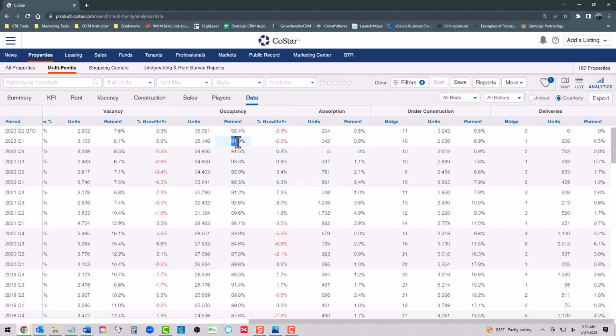Now keep in mind, you're only at 91.9%. So pay attention, there might be a quiz later. Don't allow this to fall much further. You are going to need to do something with these rents, but as we've seen, so far it's following fundamental principles. Let's go see what the Class B story is telling us.